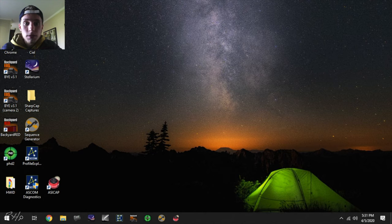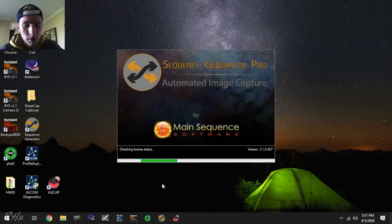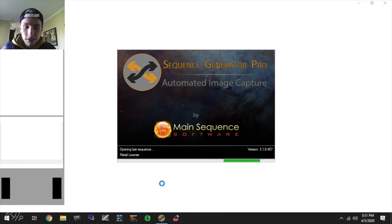All right, so what I'm going to do now, I just thought of this now, is I'm going to take my bias and dark images, so I don't have to do them later. So I'm going to go ahead and open up SGP here. I turned on the setup again. Bias and dark images don't need to have the lens cap off. You can keep it on. And you just start taking them. I might as well do it now, so I don't forget or get lazy or whatever.